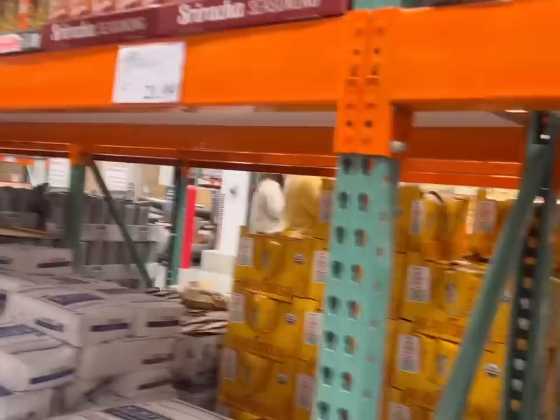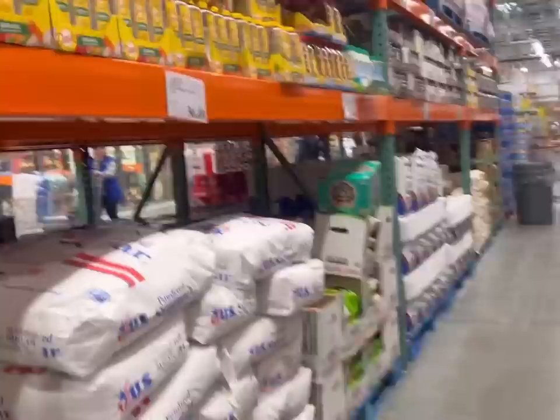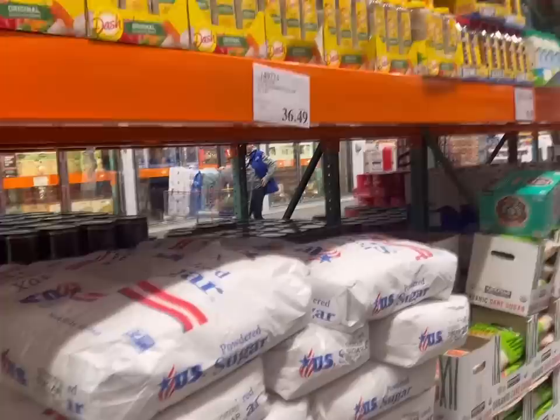All right, I'm not gonna get the 50-pound bag of flour. We're gonna go with the 10-pound bag. I just really don't have the storage for a 50-pound bag. Yeah, I'll have to get sugar at the smaller size too. I'm not gonna get a 50-pound bag. Get some queso.